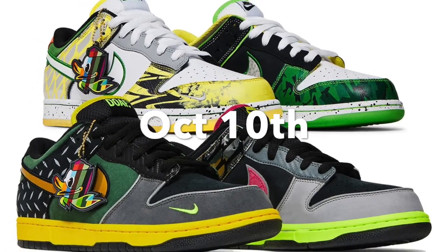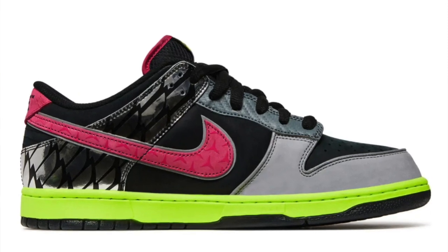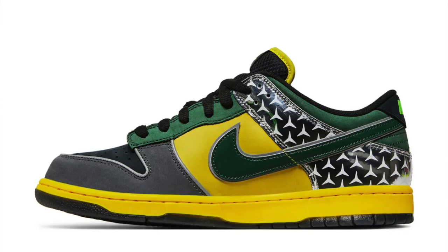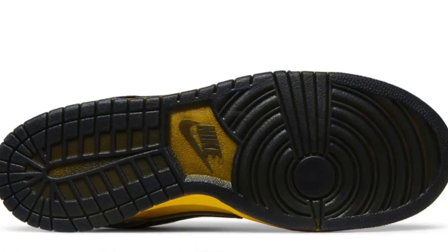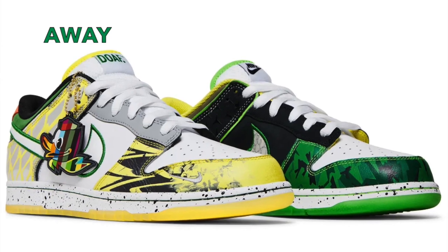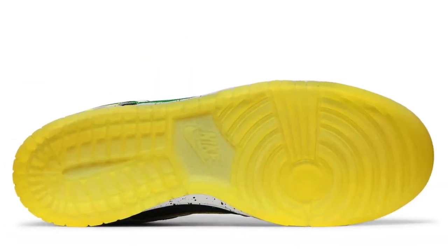Moving on, October 10th, we have a special collaboration. It's called DOAF, which stands for Ducks of a Feather. This collaboration is with Nike, and it's the Nike Dunk Low. As we know, Nike does special shoes for the Oregon Ducks, and this colorway is coming out on October 10th with a retail price of $275. They're dropping two shoes, called the Home and the Away, with different materials and hits on the shoe. If you're an Oregon Duck fan and you collect those shoes, I think this is a good shoe for your collection.